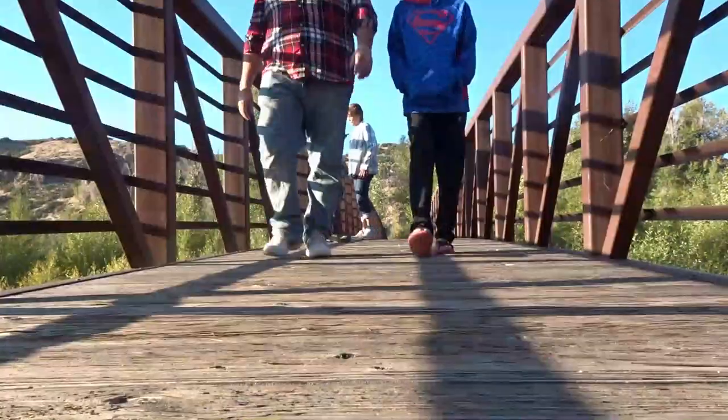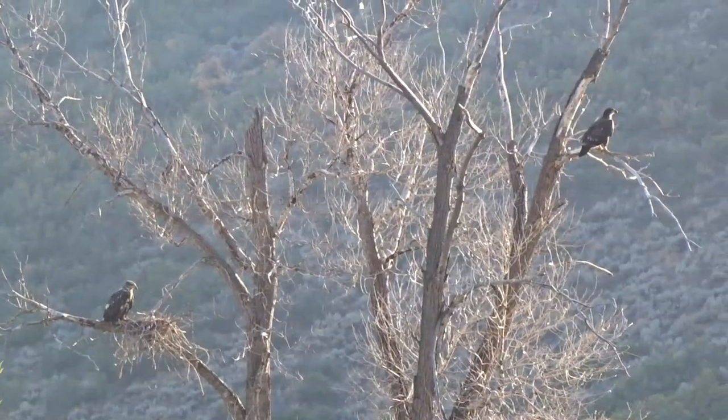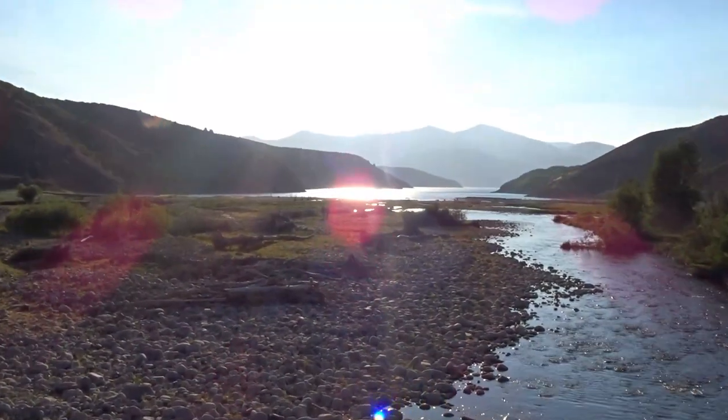Are you looking for fall family fun activities that are off the beaten path? Look at those ears. Well, you may want to put Rock Cliff Recreation Area on your to-do list.